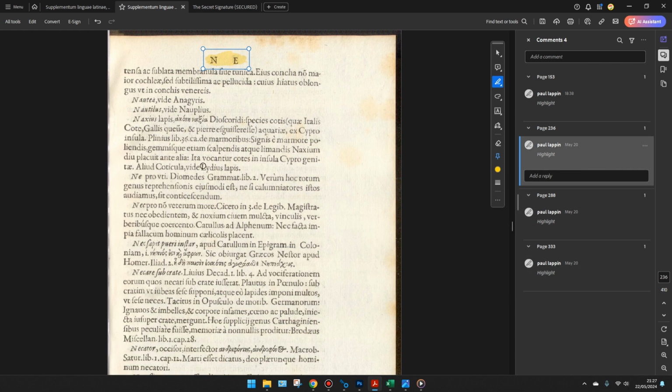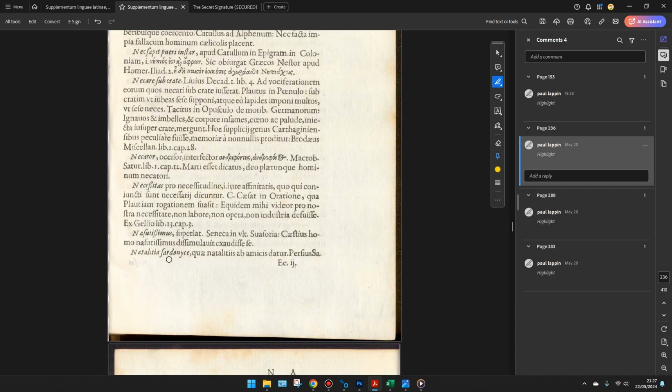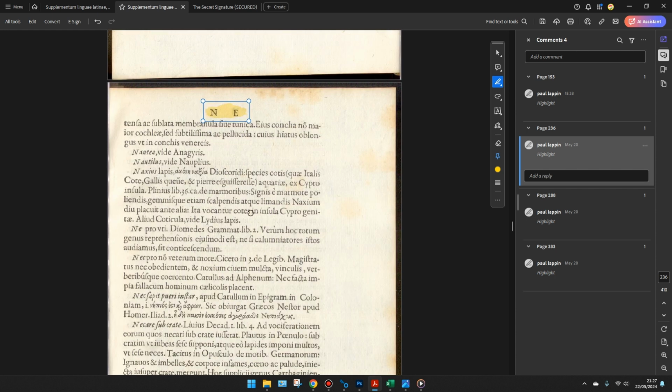Now we have NE. You see it's NA, NA, NA. But here we have NE, NE, as it switches to NE before it goes back to the NA. So this one could also be explained. It's not in the wrong place.